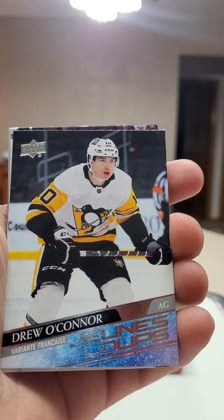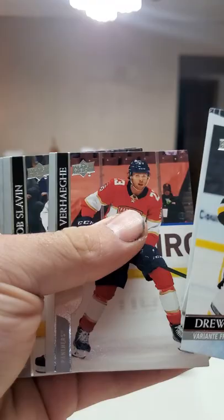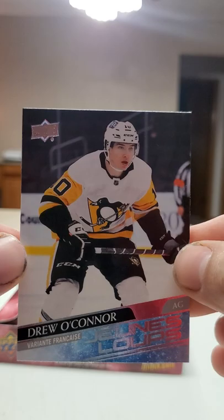Kris Letang. Jaccob Slavin and Jacob Markstrom. Actually pretty cool. I never actually pulled a French edition out before, so it's kind of interesting to pull out of there.